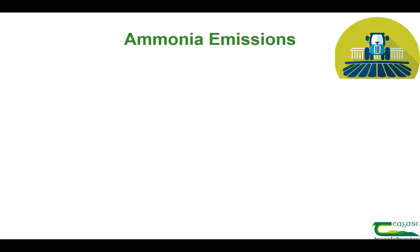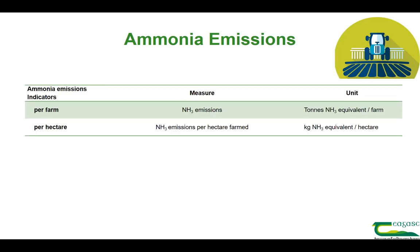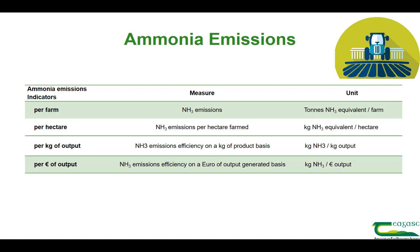Okay, so moving on to ammonia emissions, the second dimension of environmental sustainability. Again, we're reporting on a per farm and per hectare basis, the absolute emissions, and then emissions efficiency in terms of kilograms of output and euro of output generated.